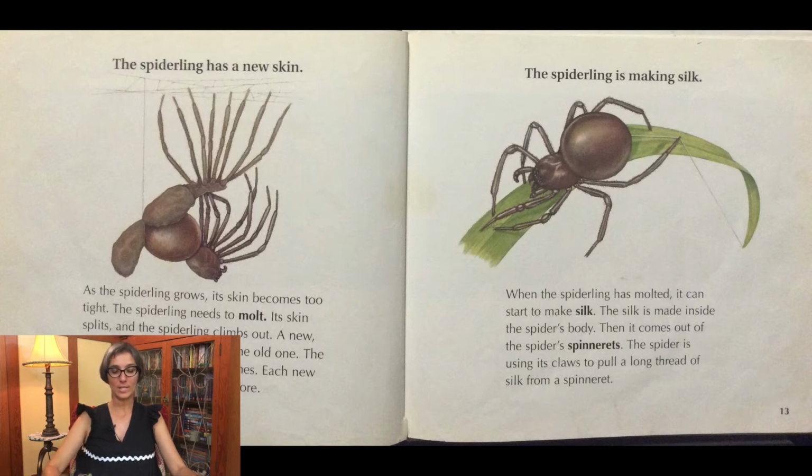When the spiderling has molted, it can start to make silk. The silk is made inside the spider's body. Then it comes out of the spider's spinnerets. The spider is using its claws to pull a long thread of silk from a spinneret.